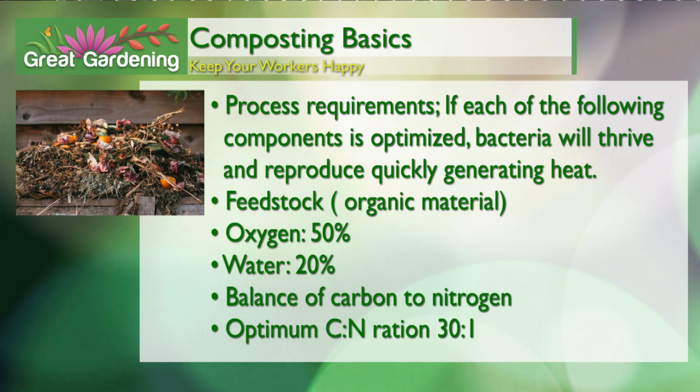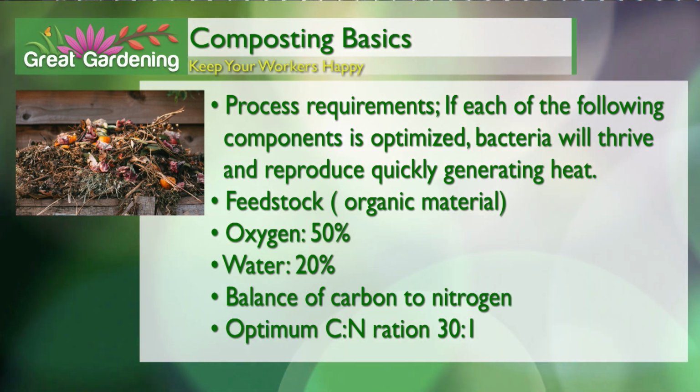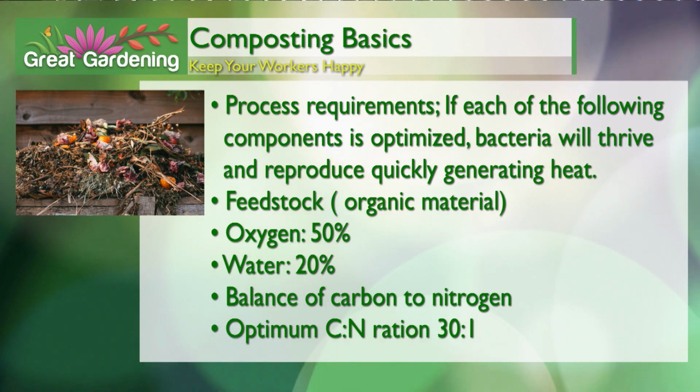If it's real dry, then you're going to have to add some water, and just a garden hose is fine. How do you know if it's too wet? 20% water is what we want. Grab that compost, squeeze it hard. You should get a drop or two of water that comes out. That's about 20%. Then this part that's a little tricky, carbon to nitrogen.